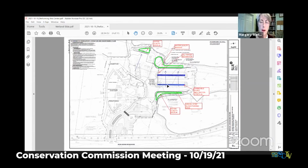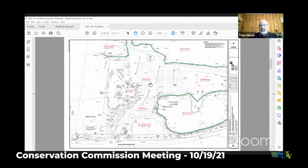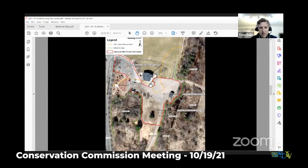Thank you, Tom. I'm just curious, comparing this map that you're showing now with the one we just looked at with the aerial photo, could you show us where the detention basins would be on the aerial photo? Sure. Yeah, so the Marley photo, I think. Yeah, Marley's was better. There you go.